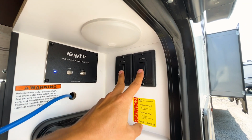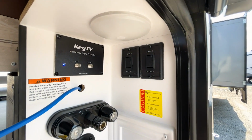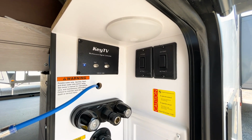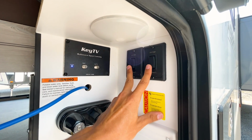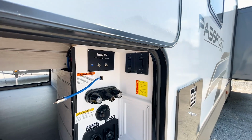This is going to be your extend and retract for your stabilizer jacks on the front and the back. That is one thing that is going to separate this from something like a Keystone Cougar, where a Cougar is going to be a bit more expensive than something like this Passport for a same floor plan, because a Cougar is going to have auto leveling on it, where this just has your standard stabilizers, which I'm totally fine with that. So that is what you have there.